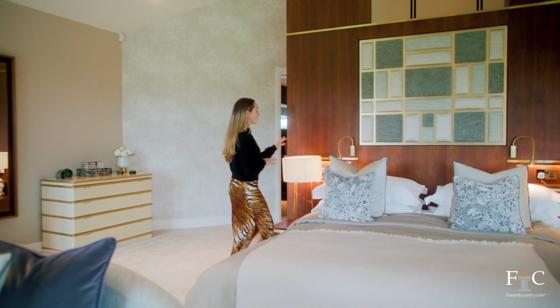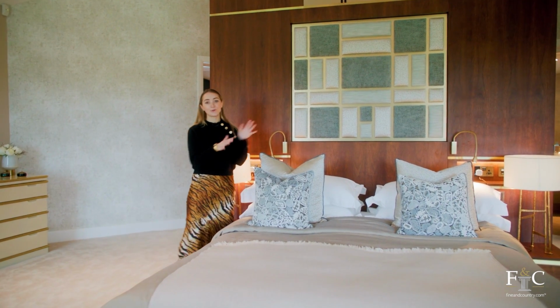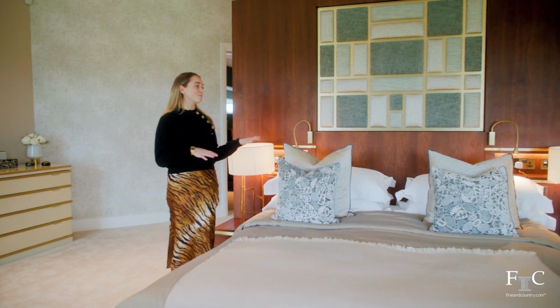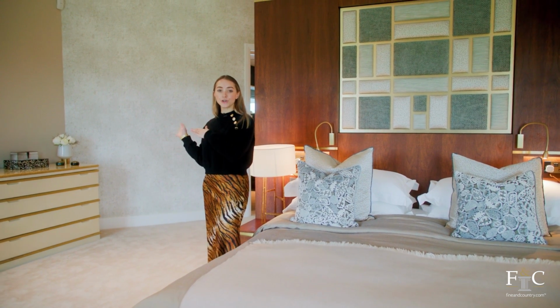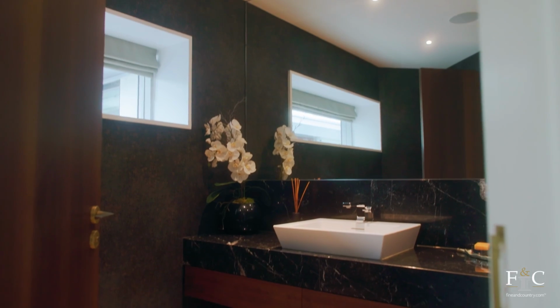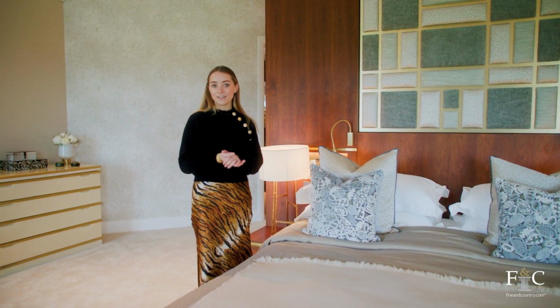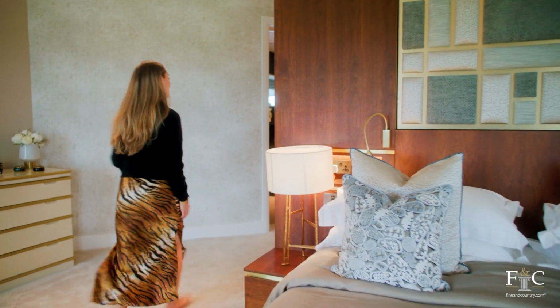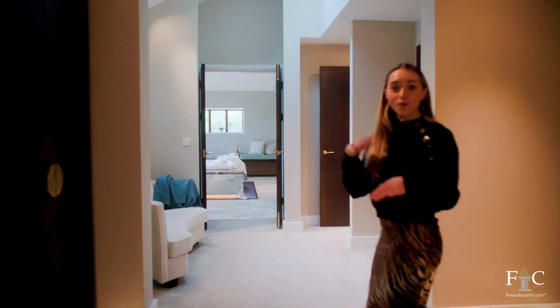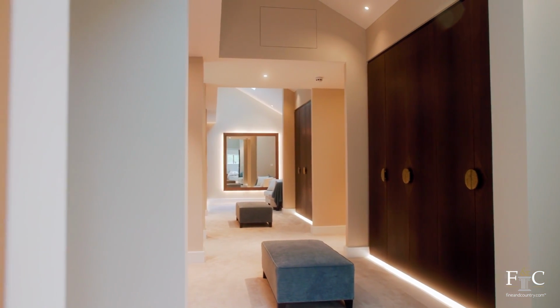Then what I also love over here is you have more of these gold accents, which seem to feature all over the home. And then another really unique feature of this room is you actually have 2 en-suites, which is perfect for having your own privacy and you can have your own space. But then you'll notice that they actually don't have their own shower facilities, and I'll show you why in just a moment.